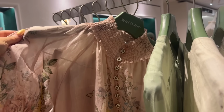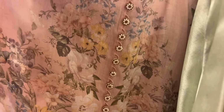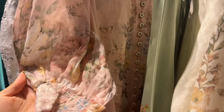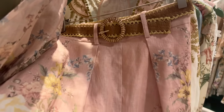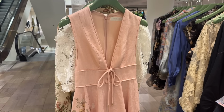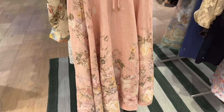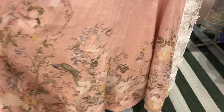Quick stop at Zimmermann and check out this top. The buttons are little flowers, how adorable, and they match the print. Also, we have matching shorts. I love the belt. I guess I like everything in this color. Dusty pink, oh, gorgeous print, so dreamy.